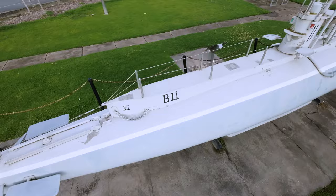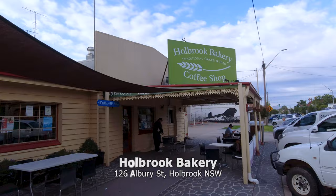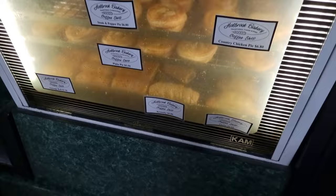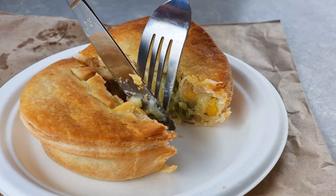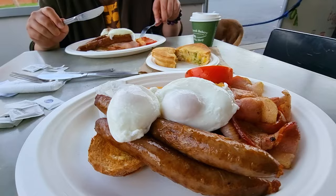After visiting the submarine, we had breakfast at the Holbrook Bakery, which serves very good breakfast and pies. The bakery is famous for their award-winning country chicken pie, which is delicious and highly recommended. The big breakfast was hearty, well-seasoned, and delicious, and just what we needed to tide us through the day.